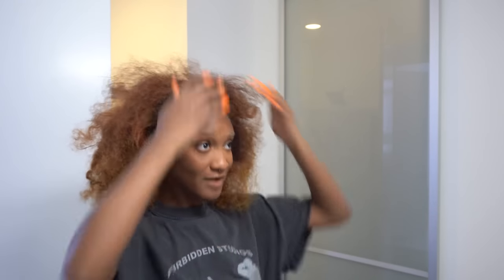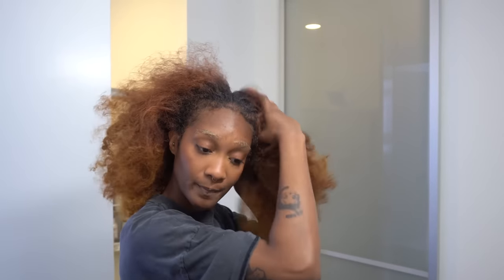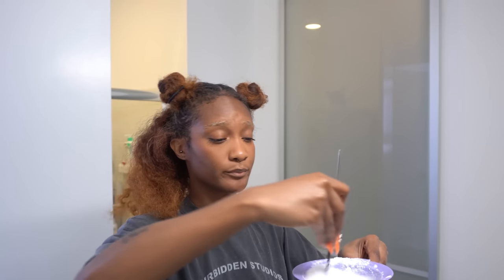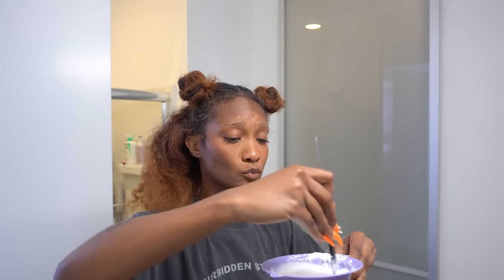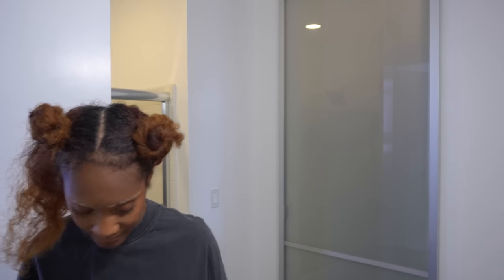I've never really bleached my hair before. I've seen it done multiple times, so it doesn't seem that bad, but I have curly hair, so I know that sections are gonna have to be done. Put a towel down, because I know me, I am not one of them girls that be having it together. Okay, gloves, don't be stupid, okay?